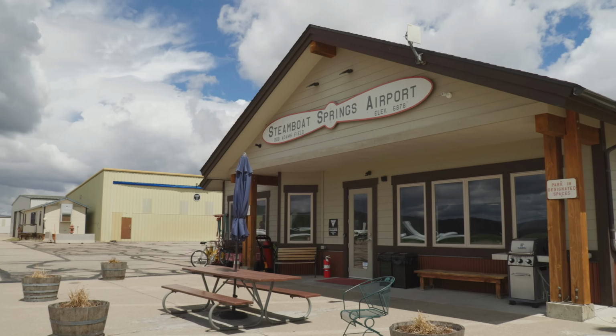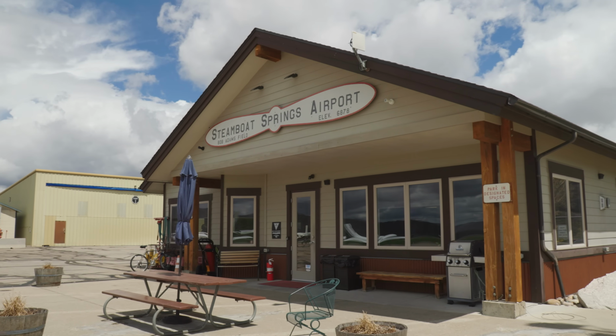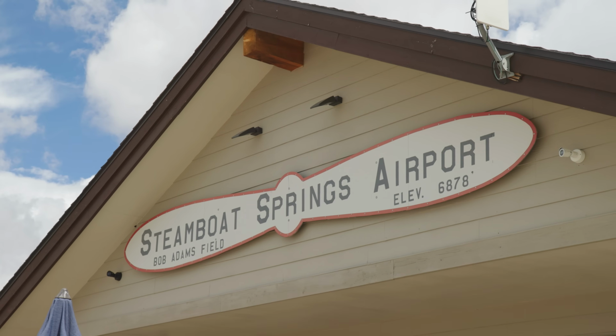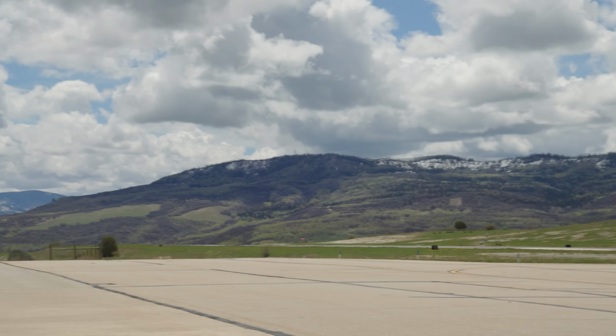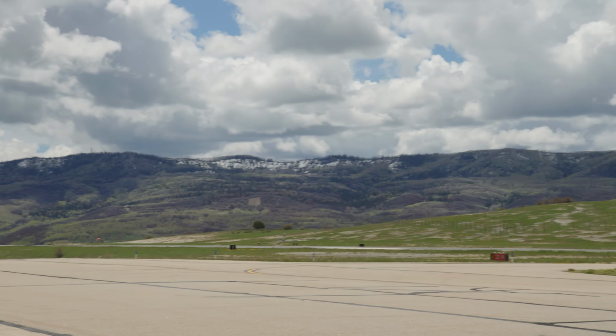We did the RNAV approach into Steamboat Springs and broke out of the clouds, and you have to make a right turn around the mountain to line up with the runway. And then a little bit of a steep descent down to the runway, but everything was perfect, and here we are.